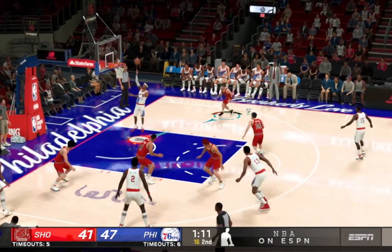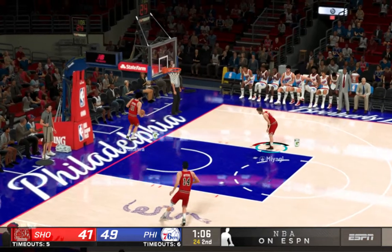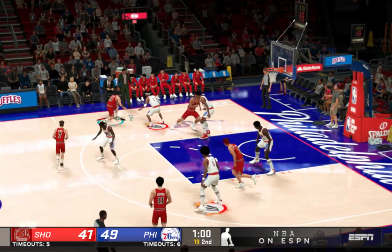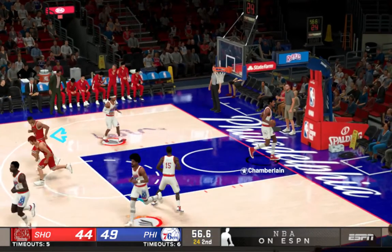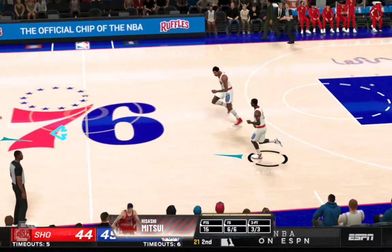Iverson right side, and he banks in the layup. Just impressed with the teamwork out there, setting the table for one another. Iverson's gotten 3 of his 4 shots to fall, hitting 75%. Here's A-Train. Buries the long-range jumper. A-Train's got 15. That's his first triple of the second period, third of the game.